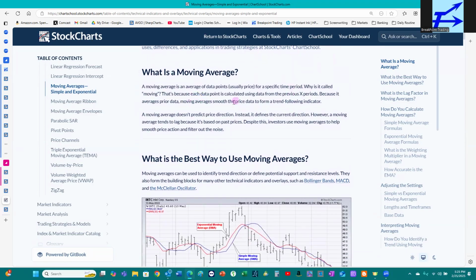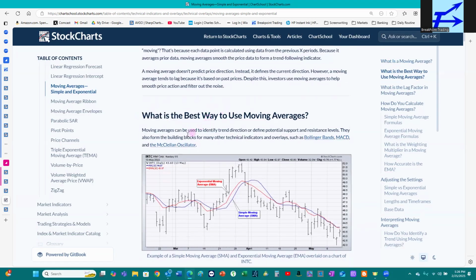What is a moving average? It basically takes a period of time and takes the data points, usually the close for that period. Let's say, for example, 10 days, and it averages the close over that 10-day period. Then on day 11, it drops day 1 off, adds day 11, and averages them out again, and then creates a line that smooths all of those averages out over time.